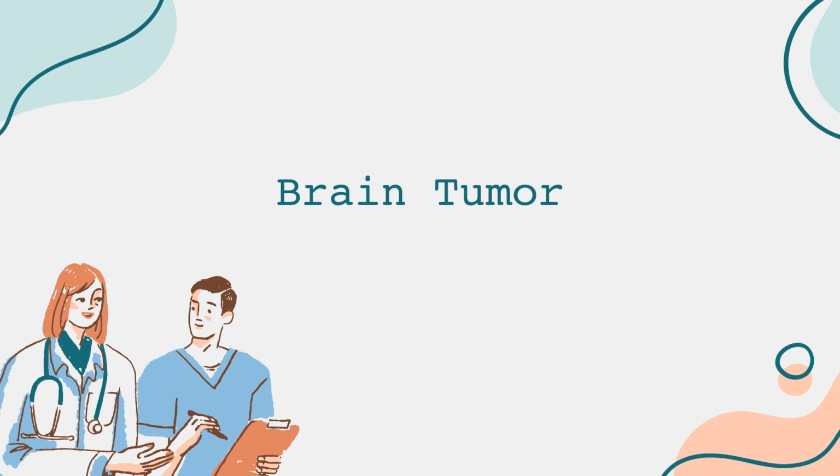any identifiable risk factors. Symptoms of brain tumors can vary widely, depending on the tumor's size, location, and type. Common symptoms include persistent headaches, seizures, cognitive or personality changes, nausea, and visual disturbances. As these symptoms can mimic those of less serious conditions, it's crucial to see a healthcare provider if you encounter any persistent or unusual neurological symptoms.